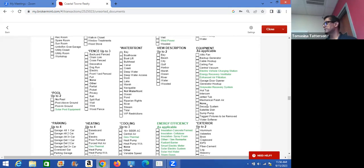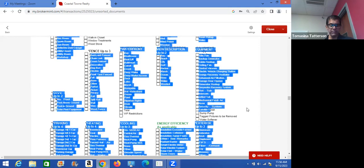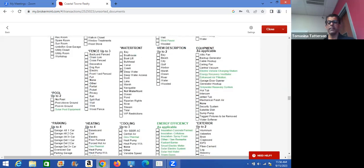Hot tub, jetted tub. A jetted tub is in the bathroom, with the jets. A hot tub is what's outside, the spa. Many people confuse hot tub and that. Intercom, if it does have it. If there's any humidifier, anything in the AC, mechanical fresh air, some different systems, definitely. If they got a security system, you want to find out if that conveys or not. If they got a water softener.